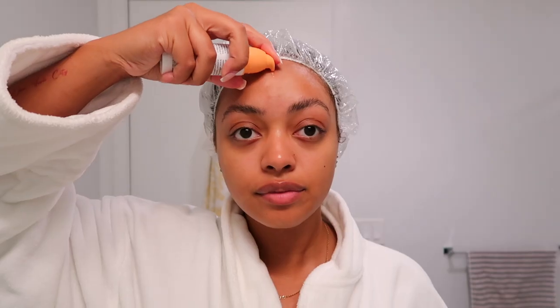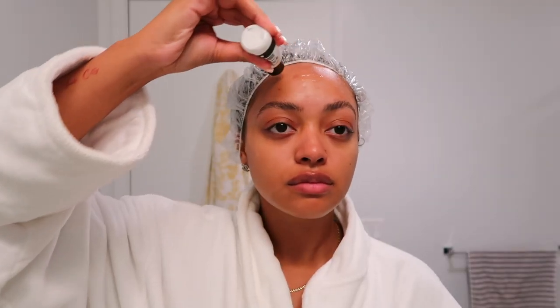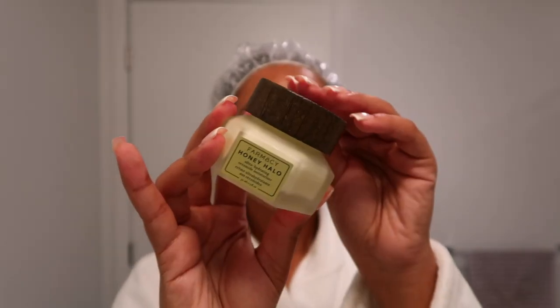And then I like to go in with this Pharmacy Beauty vitamin C serum. This is gonna help with fading any dark marks, acne scars, or hyperpigmentation that I have on my skin over time. So I've been using this for a couple of weeks now, and I really like what it's done for my skin so far. And then I go in with some hyaluronic acid from The Inkey List. This is like pretty much done. I have to get some more. I absolutely love this stuff.